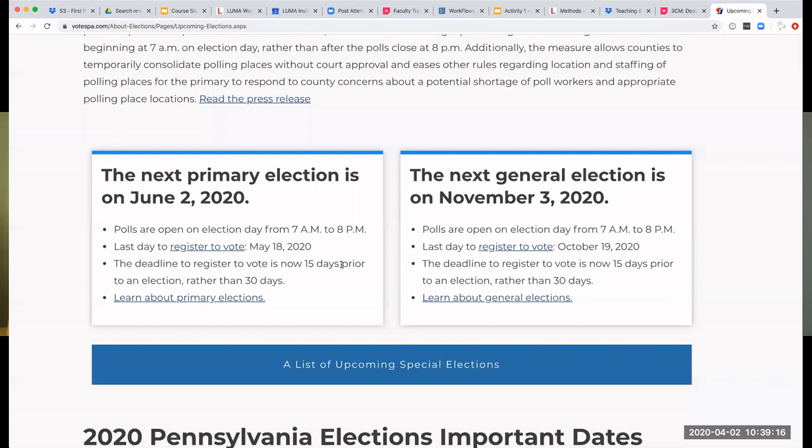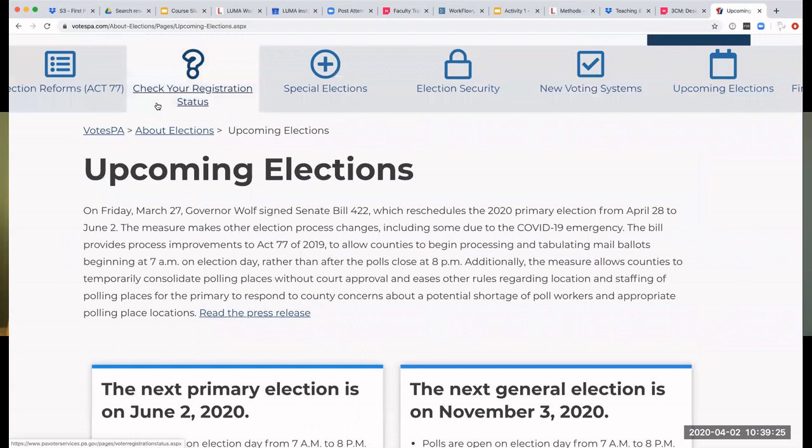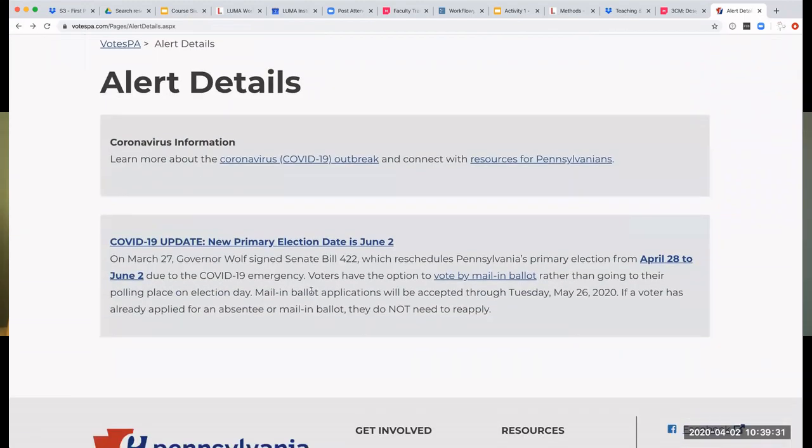I believe the last day to register is May 18th, which I believe is 15 days before the election. And the last day to submit the application for the mail-in or absentee ballot is May 28th. Yeah, perfect. So I'm here on the page. Last day to register, May 18th, 2020. And the last day to submit your ballot is, I think it's on this last page: mail-in ballot applications will be accepted through Tuesday, May 26th.